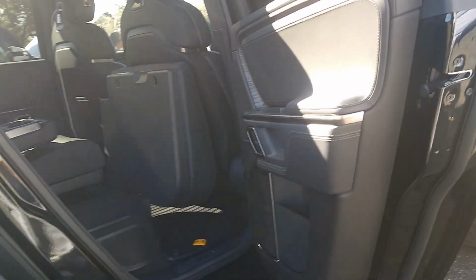That's so neat. Wow. It's got a lot of stuff. It does, and it's just endless. Like I said, there's no glove box, but the whole truck is a glove box.